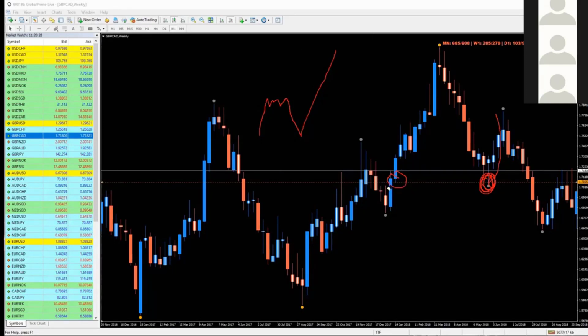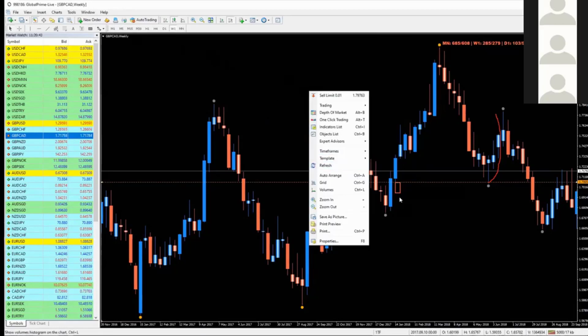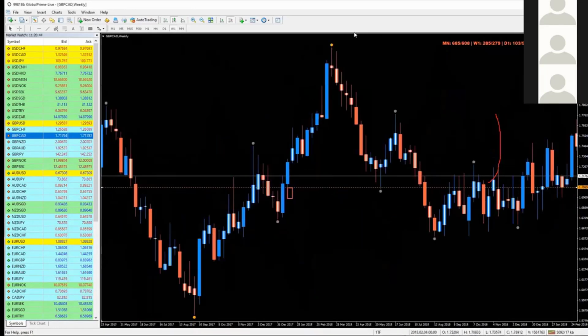Eraser. Okay, so if we have a look at this little bit here, we'll just mark it off like that. Right, we'll go like that, and we'll go to a smaller time frame and have a look.